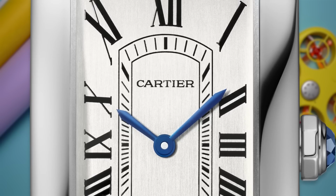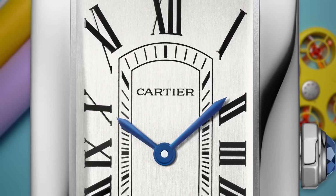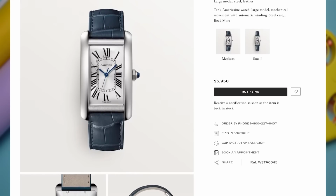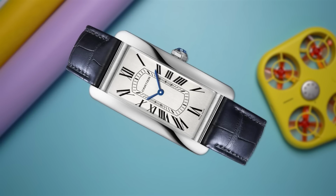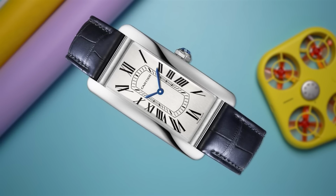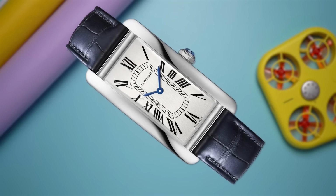There is no price on these watches yet, and they're not supposed to be available until September. The previous Tank Américaine large in steel was around $6,000, so I'm expecting this one to be just under $7,000, which is too much money for a steel watch on a strap with no water resistance, and I might actually buy one. Stop judging me.